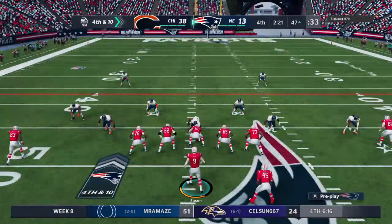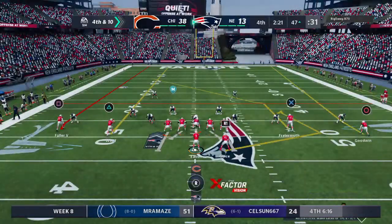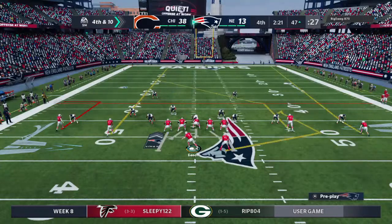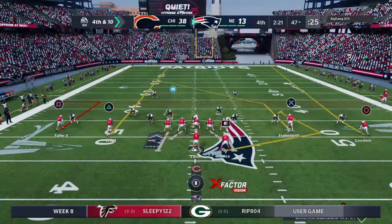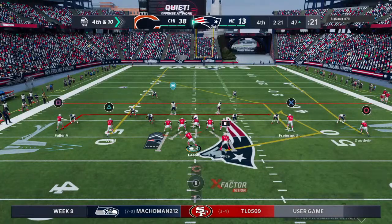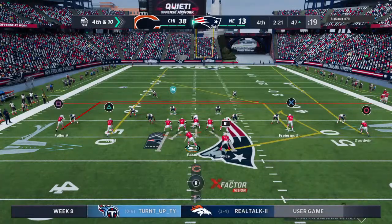All right, they're going to try and keep hope alive here on fourth down. They're going for it. Hey, come on now, come on now. Come on, D. Here we go, D, get off the field.